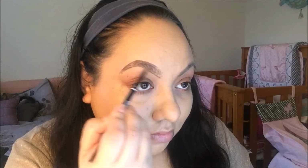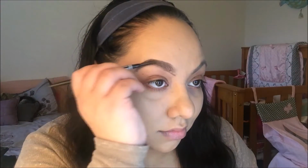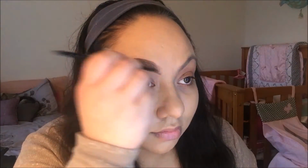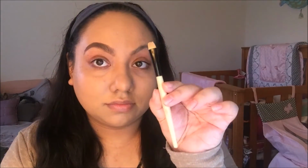And then next, I'm just gonna start filling them in softly. I'm really not going in that hard. And then with the spoolie, you just start mixing it all together, brushing it in, and then you slowly start bringing some of that leftover product into the front, and then you'll start bringing the spoolie up. That way you get that nice gradient effect.